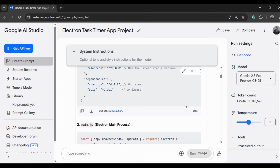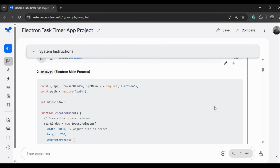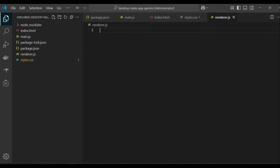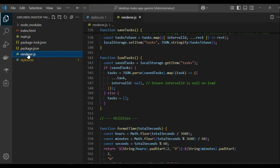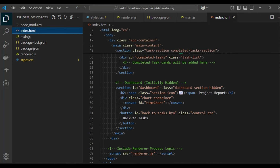Now we need to copy the other code. First, we begin with main.js. I'll just save it without wasting too much time. We have the index.html and we have the styles. We need to create a new file to render the JS for the UI logic. This is the file. It's a very long file. Guess we now have all the files we need. We have the styles, the render.js, then we have our package.json updated with everything that we require.